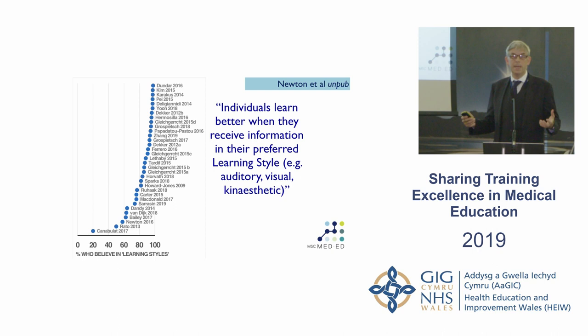Not least because our students, and I'm aware of some of the evidence that came up before, from focus groups asking students, why do you think you don't do so well in a particular educational setting? And they expect that teaching is matched to their learning style because they've been told it works as well.